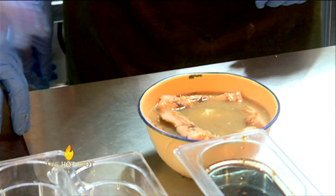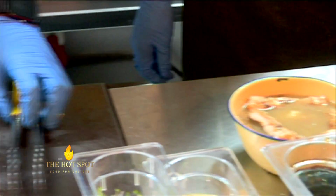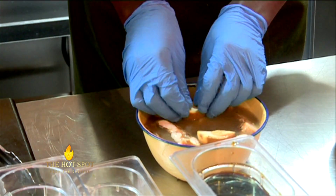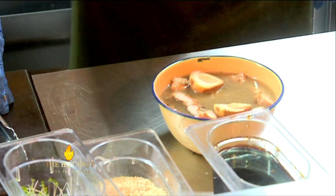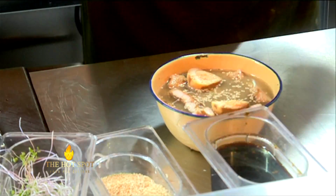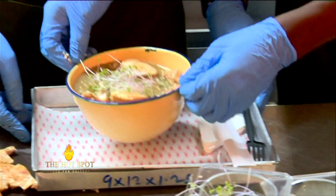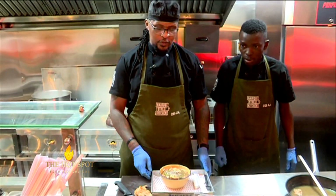Then on top of it, we will take one egg, slice it into two, and then put some sesame seeds on top, which are already toasted, and a little bit of microgreens. We have our chicken ramen. So here we have chopsticks. You can use chopsticks.